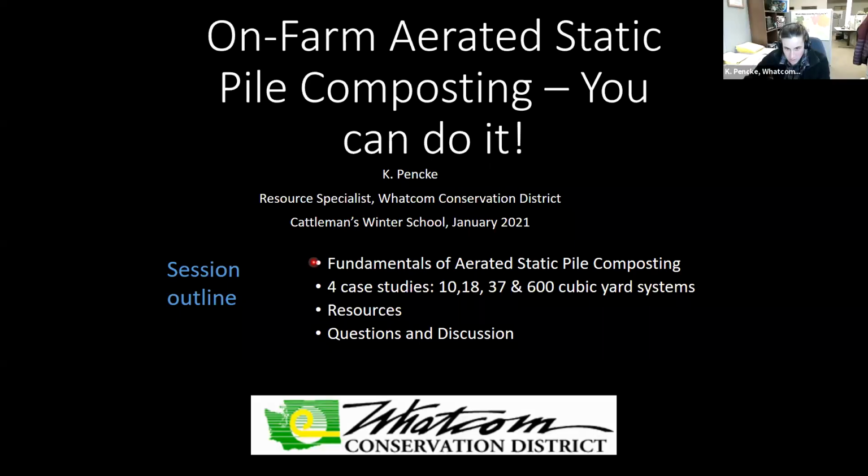Yard system, an 18 cubic yard system, 37 cubic yards, and then finally a 600 cubic yard system. So you can see how some of the fundamentals that we talk about at the beginning can scale up. We'll talk about some resources and then questions and discussion. At any time, because we are a small group, feel free to unmute yourself and share a story or a question, or use the chat for putting questions in.